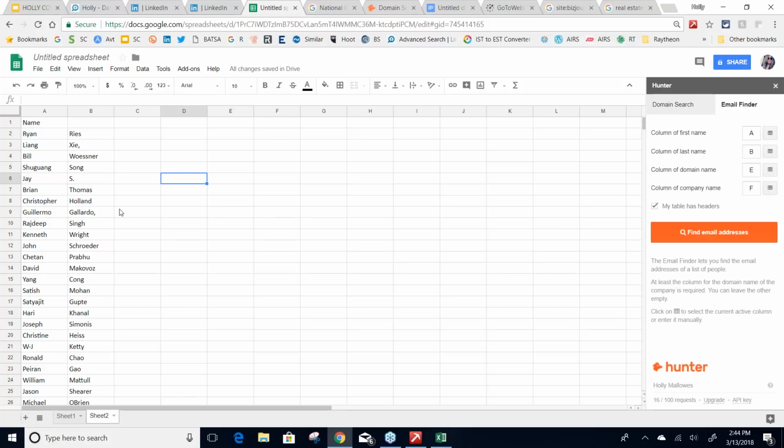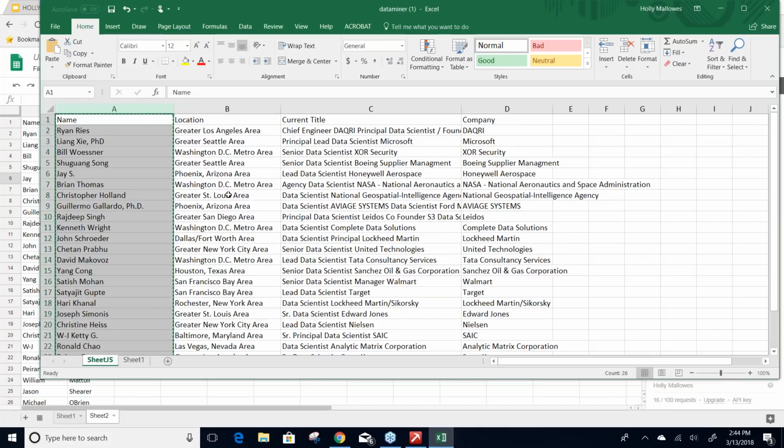Now, along those lines, are you able to use Excel instead of Google Docs with Hunter? Not with Hunter, no. It's specifically an add-on for Google, so it would not work in Excel over here because it's not an online document. Does that make sense?